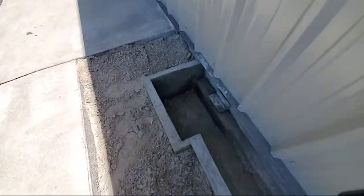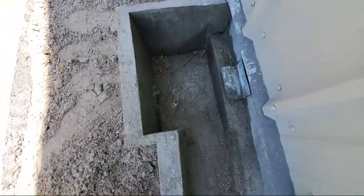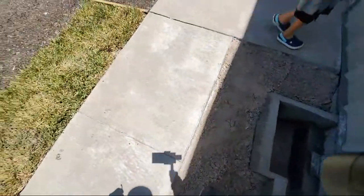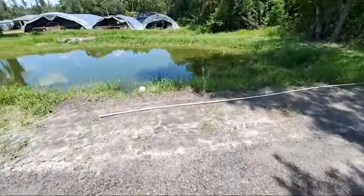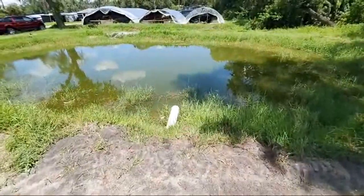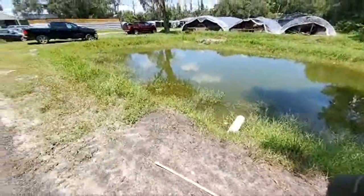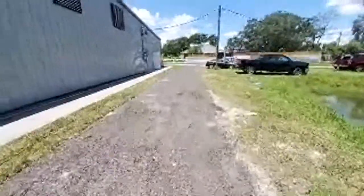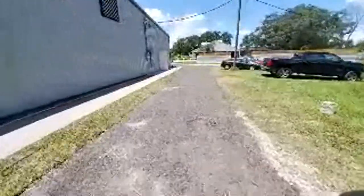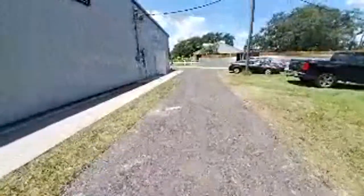and then there's like a 6-inch pipe, I don't know if you can see it down there, that runs to this pond over here. And then that's the catch basin for all the water coming out of the building. Another thing that we had done this week is we got some crushed asphalt millings.